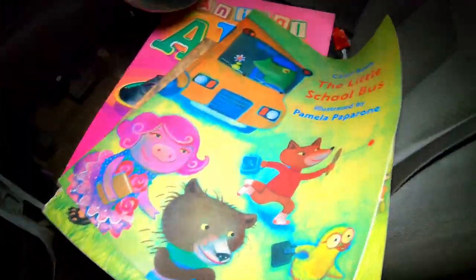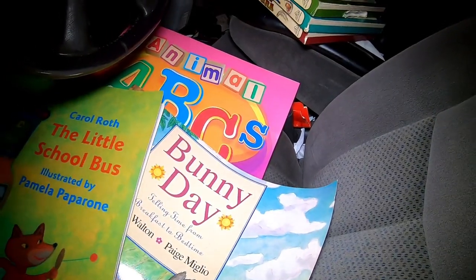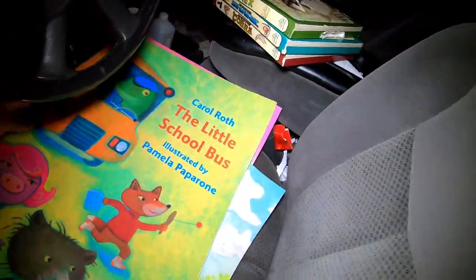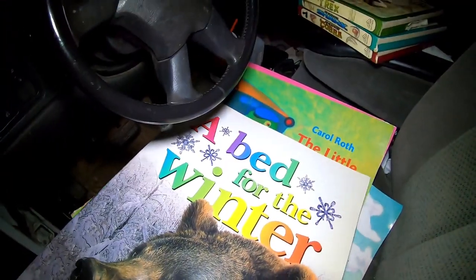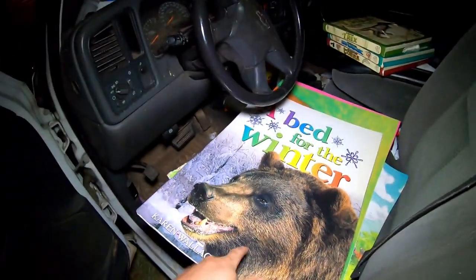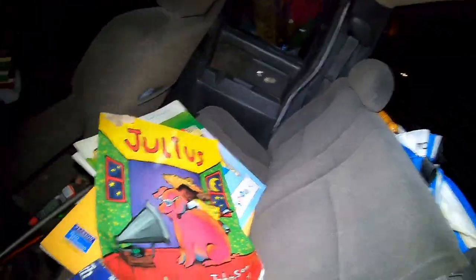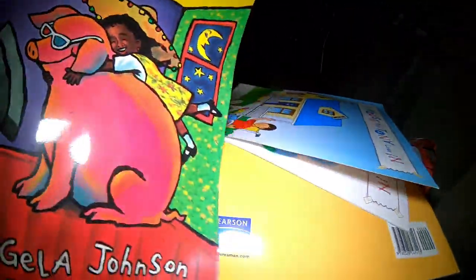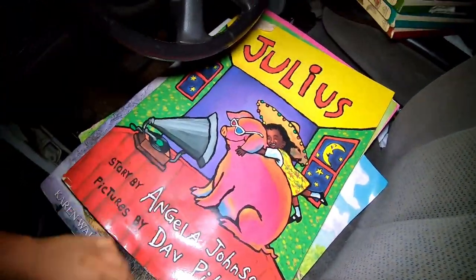out of that. And then the other titles of the big books, we have The Little School Bus, A Bunny Day. This one's pretty cool, A Bed for the Winter. Got a big grizzly on the front, or that's actually maybe a black bear. Don't know, but it's really cool. Then here we got Julius.